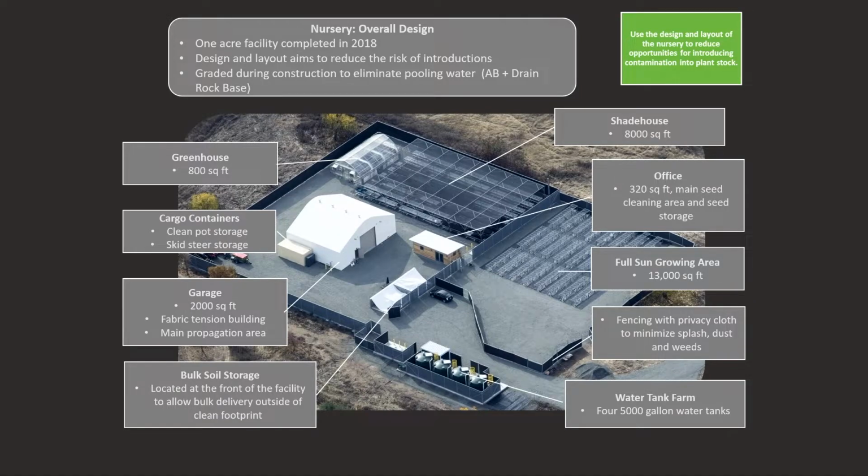We have a 20,000-gallon water tank farm that is intended to supply the nursery with water for 2 weeks if our water lines get taken out of service. And we also have 2 bulk soil bins that are situated at the front of the nursery so that those soil delivery trucks do not have to enter the clean footprint of our nursery.